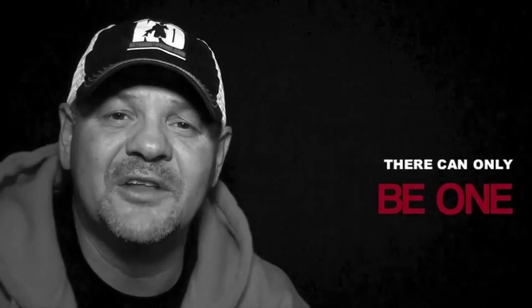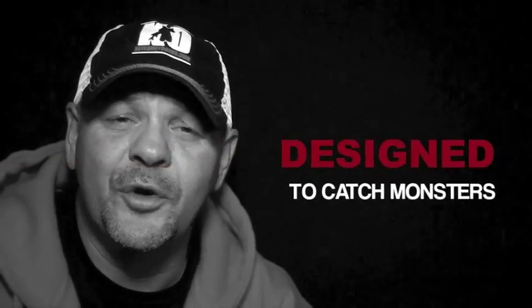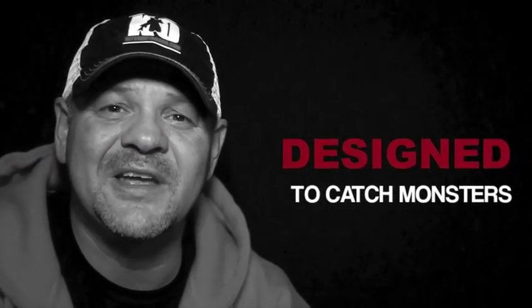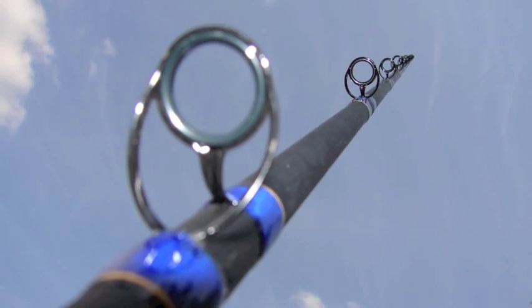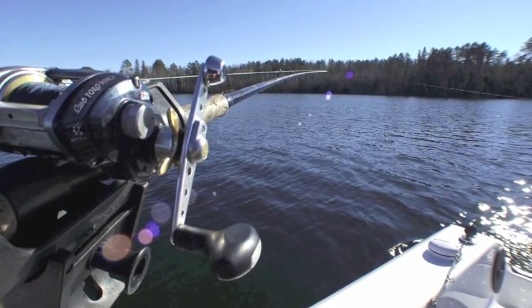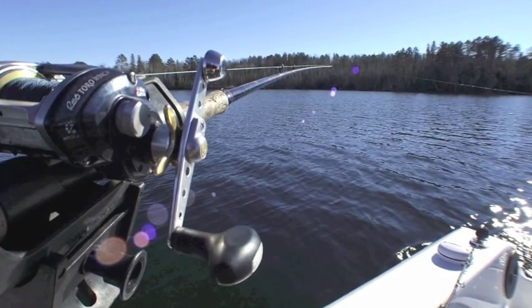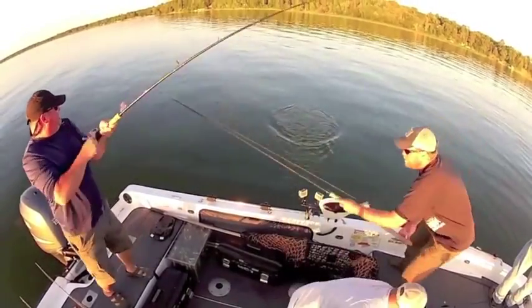For the past 6 years, I've only used one rod, and that's the Bulldog rods. You know, they were the first ones to pioneer throwing monster baits. I mean, let's face it, guys, the Bulldog rod was designed to throw bulldogs. In 7 years, I've only broken one rod. They're unbelievably strong, and the way that they're designed is unlike any other rod. They use 11 guides. That 11 guide spans the line so that it never touches the shaft, which is super important, especially when you do a monster hook set. You cannot have the line touching the rod.